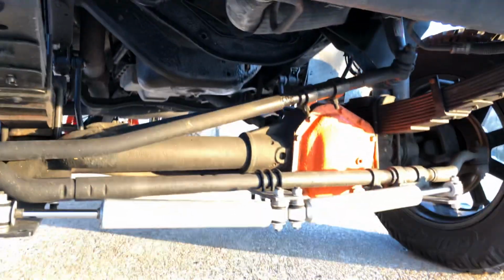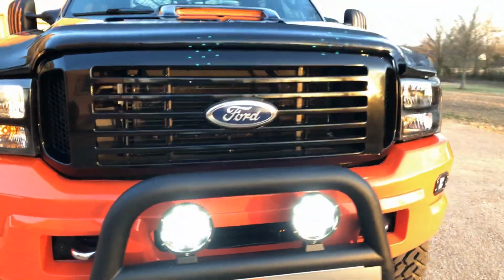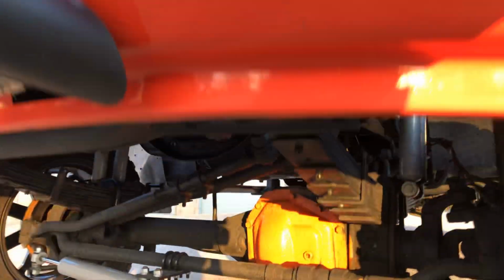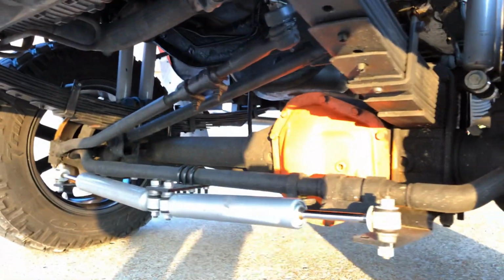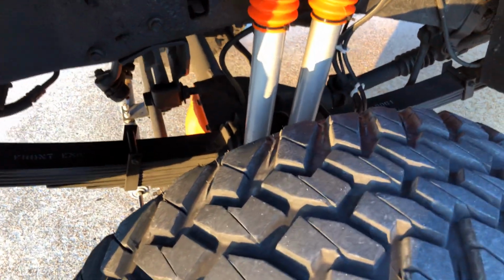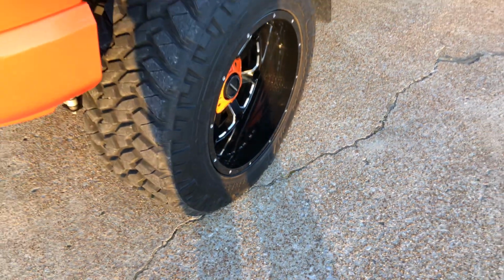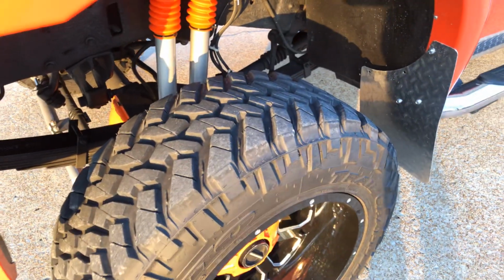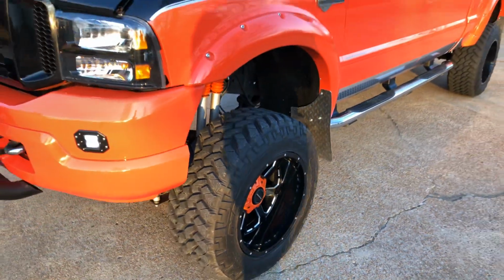I didn't see any leak. I mean, it might leak over time, but I had it parked overnight and didn't see anything leaking, so that's pretty good for an old diesel. Tires are very quiet. They look aggressive, but they don't roar, and they handle real well. I was impressed.